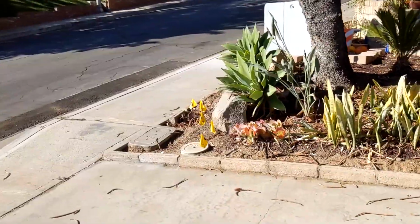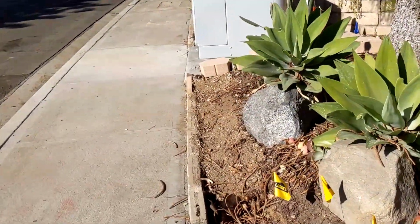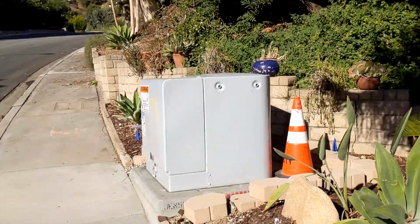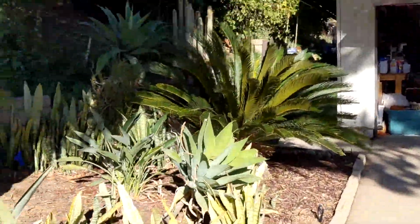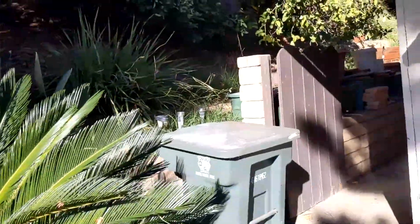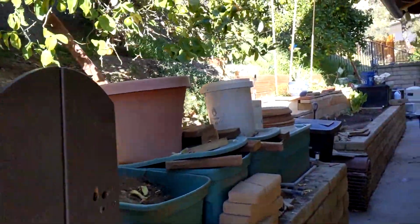I had gotten, I think, probably before the last one, I had backfilled in here because they were going to put in the transformer, which they've done. And that kind of takes care of the front yard. It's pretty simple. But let's head to the side, where things have changed a bit.